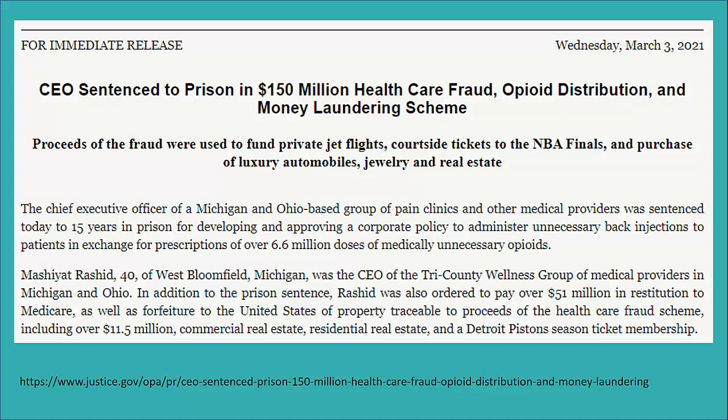Now, there were 21 other defendants, including 12 physicians total. So on the previous slide, I showed you 4 physicians, but according to this press release, there were 21 other defendants, including 12 physicians total. So some of this is still working its way through the system, but it was alleged that this CEO designed and approved this fraud scheme to require these unnecessary facet-joint injections in exchange for the prescriptions, and to just make these injections kind of an automatic type of thing that was done regardless of medical necessity.